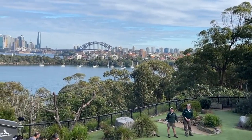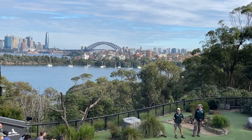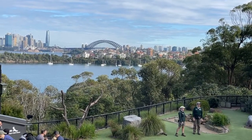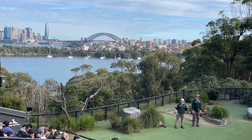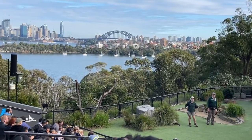No matter where you're from or where you live, every day there's an opportunity to see and connect with remarkable birds that are all around us. And all you have to do is look up.